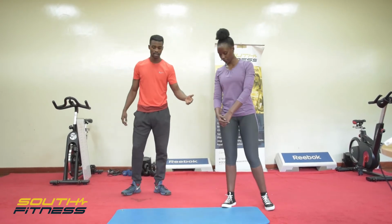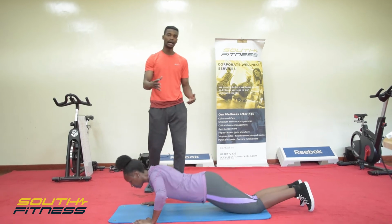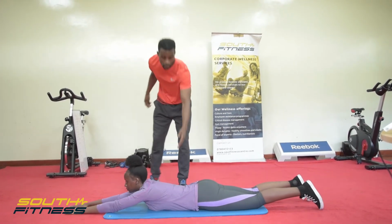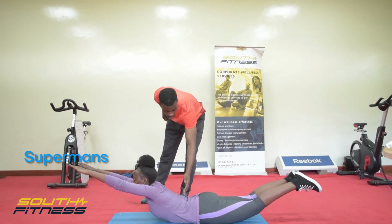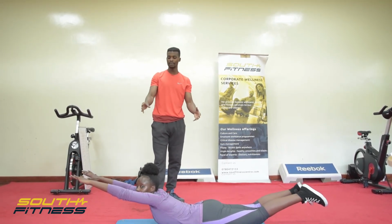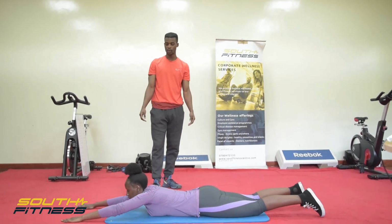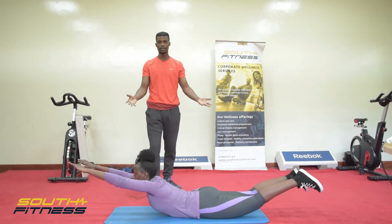So you can just get into position, Doreen, and perform Supermans. Supermans are going to be strengthening the posterior part of your core. So that's your back muscles right here, your erector spinae muscles, which are just located on your lower back. So for this, you're alternating. You're lifting your appendages, that's your arms and your legs, alternatively up and down. So Doreen, that's 1 rep. Number 2, up again. Just as simple as that.